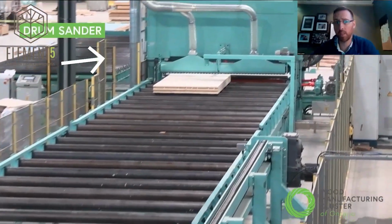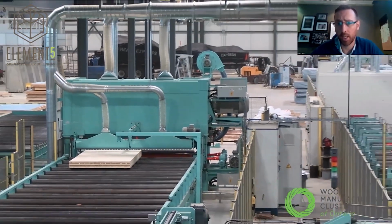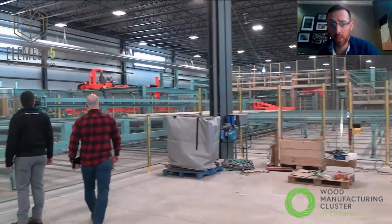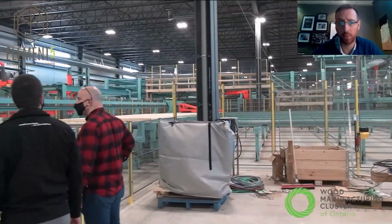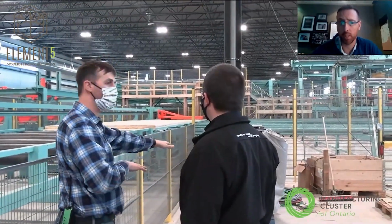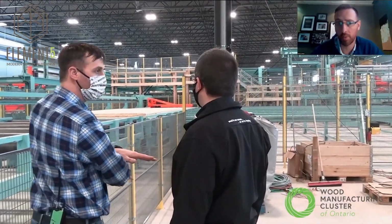Then when we're done, we pass everything through the IMEAS drum sander. IMEAS is an Italian company that has put their sander on all of Lennox lines, and we sand up to 2 millimeters off in the thickness of the panel, and our goal is to get within 1 millimeter or 2% of the overall panel thickness.